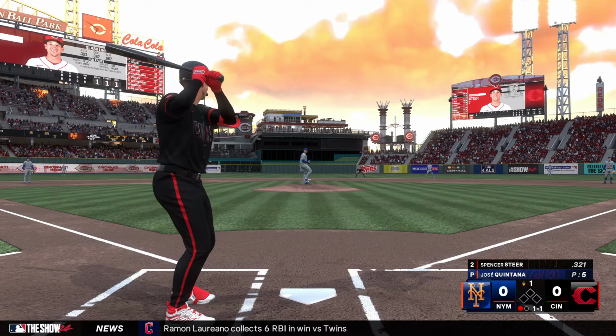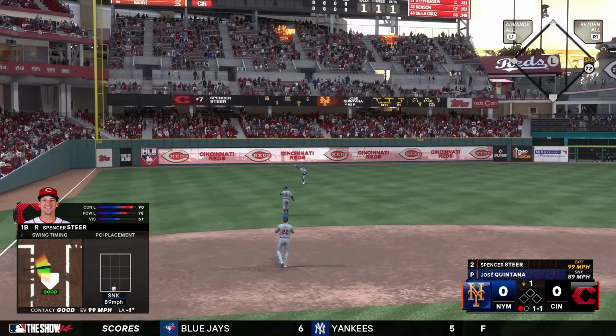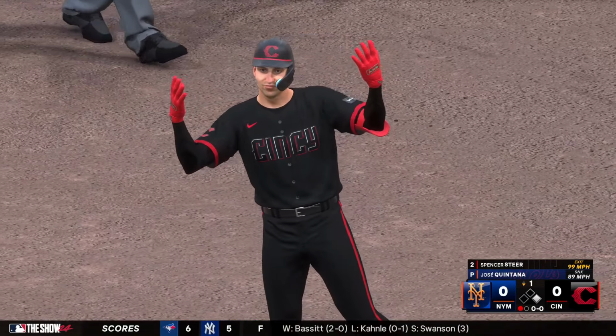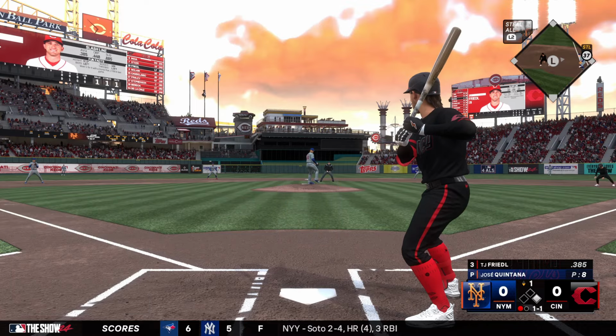And here's the first baseman, Spencer Steer. And it finds its way through for a hit. So a man aboard now with 1 away. Everything came together for him. There's nothing cheap about the way he got that one through the infield. That was ripped, cut out in front, and didn't get it.